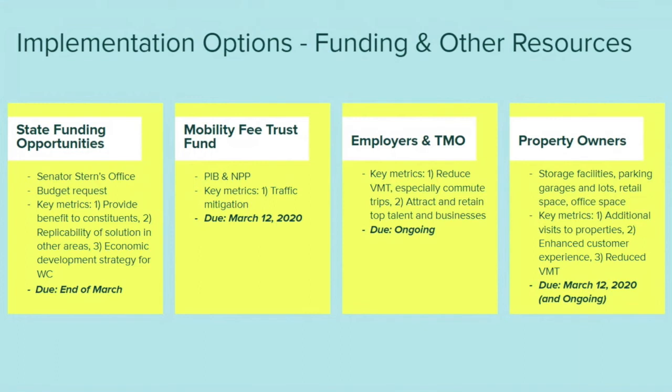I had explained, Tricia had explained the Plan Implementation Board and the Neighborhood Protection Program. So, Tricia, maybe you could provide a little bit more detail on how the Mobility Fee Trust Fund and the Plan Implementation Board works, and also the possible upcoming meeting and presentation on March 12th. Thank you. Very happy to do so.